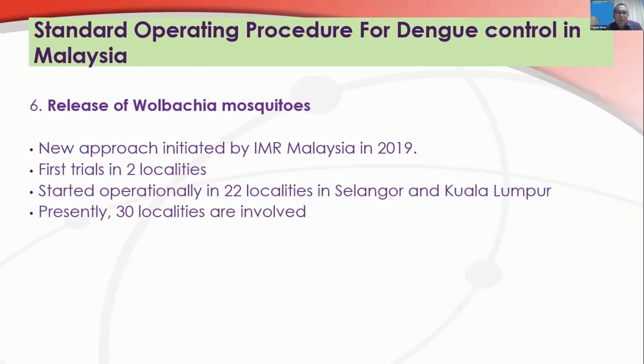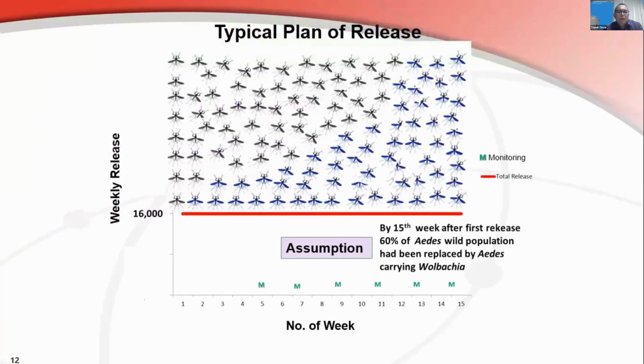So the sixth SOP is the release of adult Wolbachia mosquito. It is also considered a new tool in dengue control in Malaysia, which was first introduced in 2019 as part of an operational method. We are taking up a replacement method for the mosquito release, whereby we release both male and female Aedes aegypti in the wild. So up to now, we have around 30 localities nationwide which embark on this Wolbachia project.